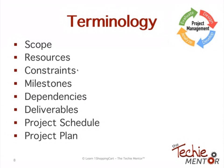Dependencies would be when you have a project that relies maybe on another project or actually relies on another task. An example would be if you're building a house, right? You put the foundation down, and then before you can actually build on it, you have to pour the concrete. So the actual framing of the house would come after the concrete pouring. That's a relationship, or dependency.